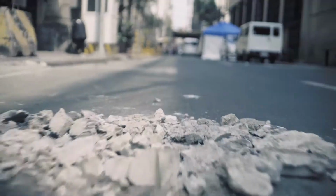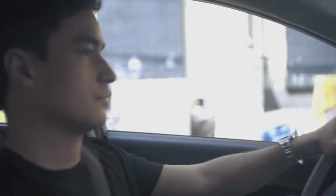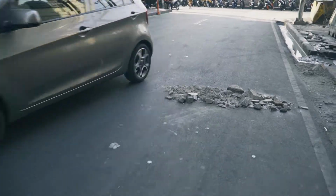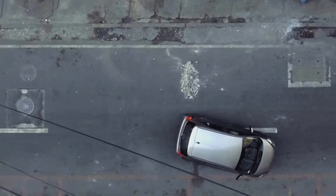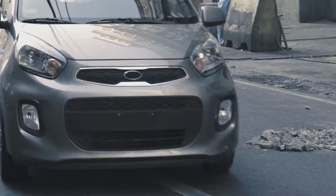It's important to always stay alert because bumps can appear out of nowhere. It doesn't matter how slow you go, as long as you're safe. And remember to be one with your car.